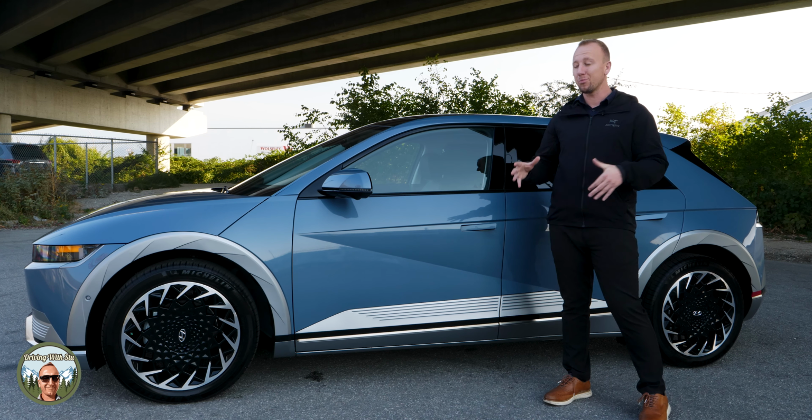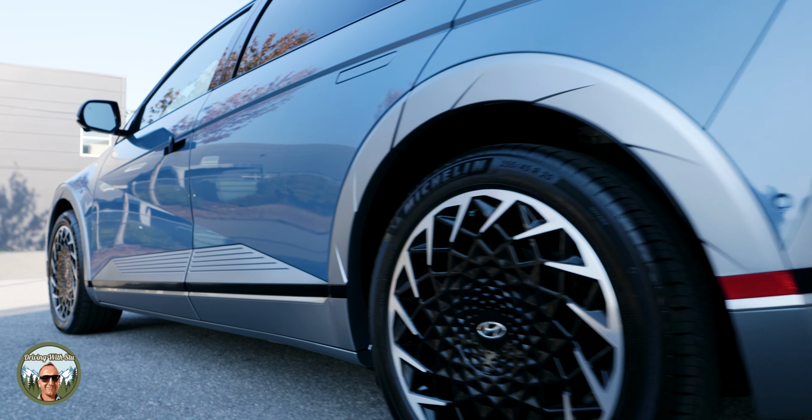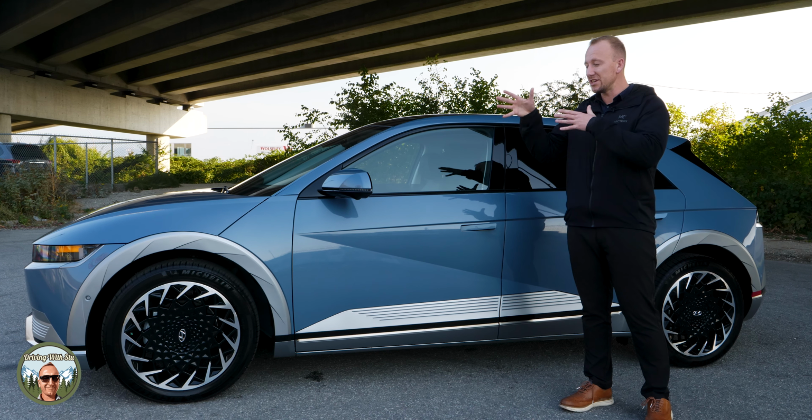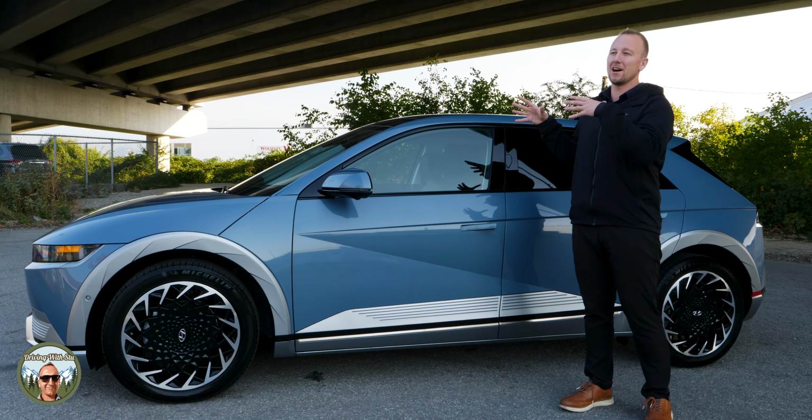And the fun doesn't stop with the side profile either. We've got more crazy body lines. The fender flares and the side skirts pop right out of the body paint. And in addition to these futuristic wheels, it all makes it look like the IONIQ's moving even when it's perfectly still.